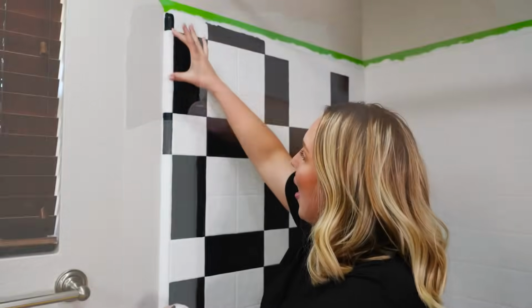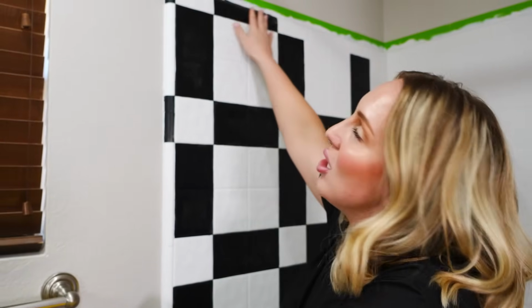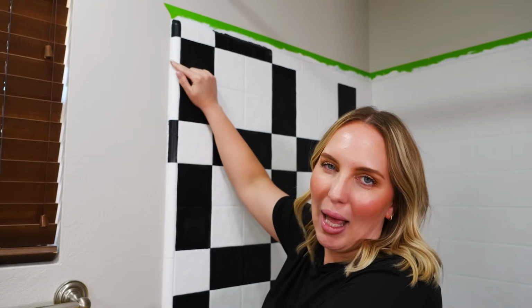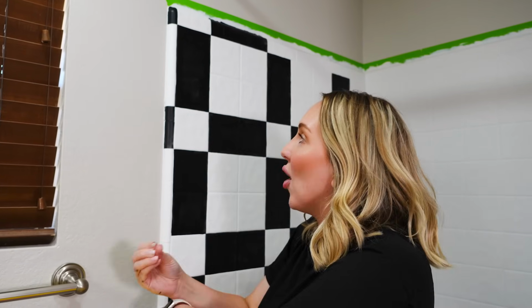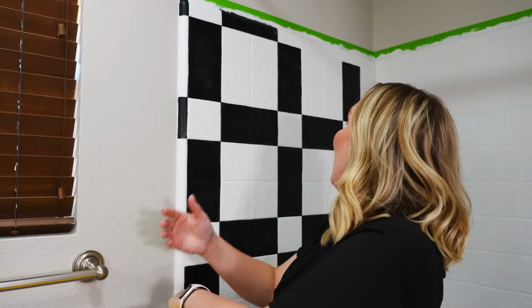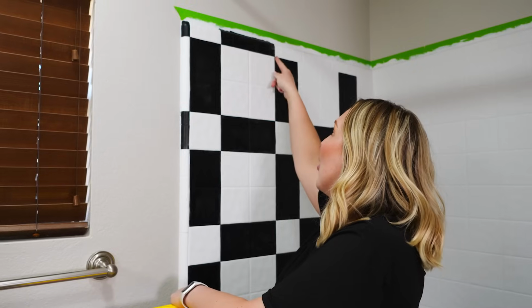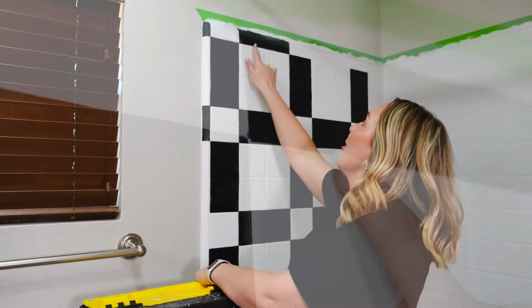So this would be like white, black, and just carry it all the way around. But I was really nervous about having the black next to each other because the black is so stark. So Mark had the great idea that I should just continue the pattern, even though that's not where the grout is. So we have a grout line here and here, but I went ahead and painted it so that it matched up with the rest.